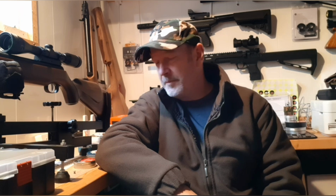Now, I've never put Spitfires in this rifle. I've only ever fired H&Ns and JSBs because that's what it likes, and I tend to stick to what I know, what my rifle likes. This is a very forgiving barrel on this Weihrauch. It pretty much fires anything, but it particularly likes the JSB exacts, and it's pretty good on most of the H&Ns that I pop through.